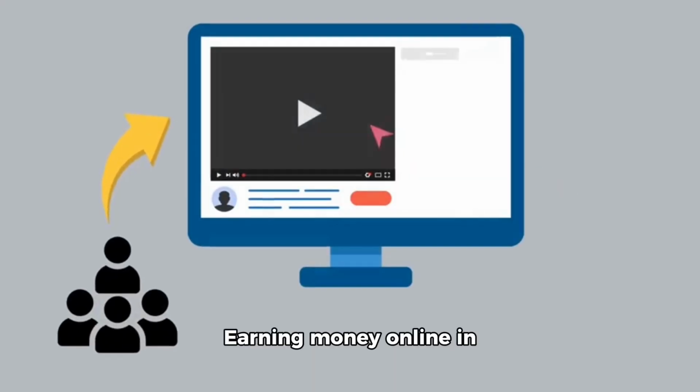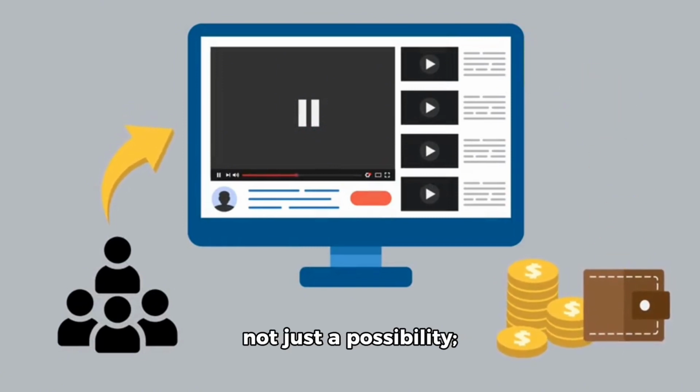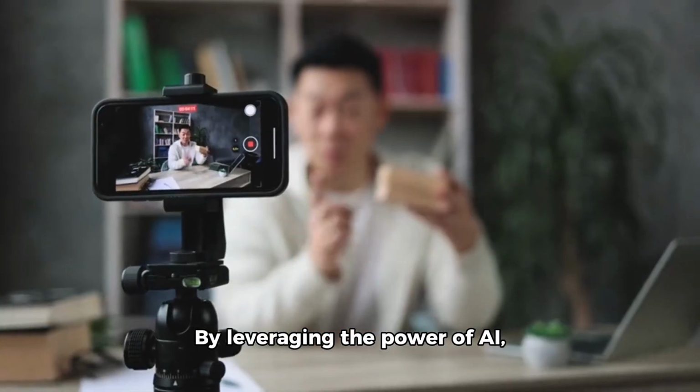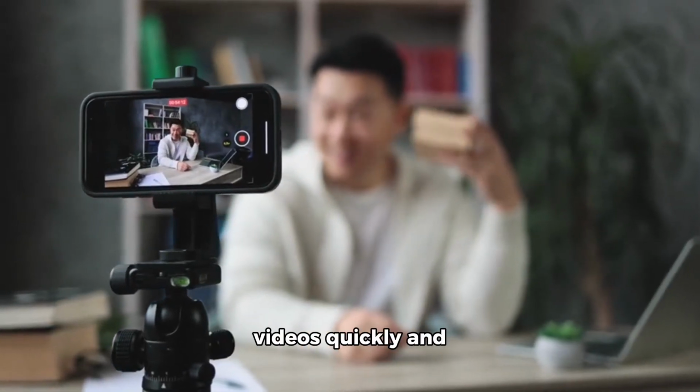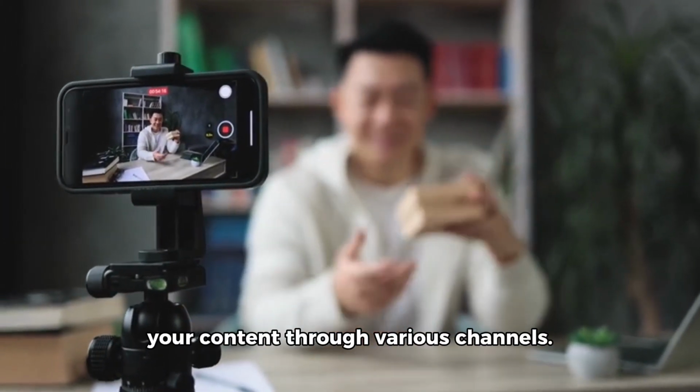Earning money online in 2020 using AI video generation platforms is not just a possibility, it's a thriving reality for many content creators. By leveraging the power of AI, you can produce engaging videos quickly and efficiently, tap into a growing market, and monetize your content through various channels.